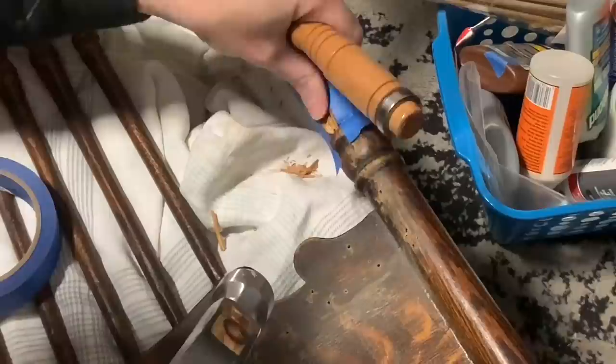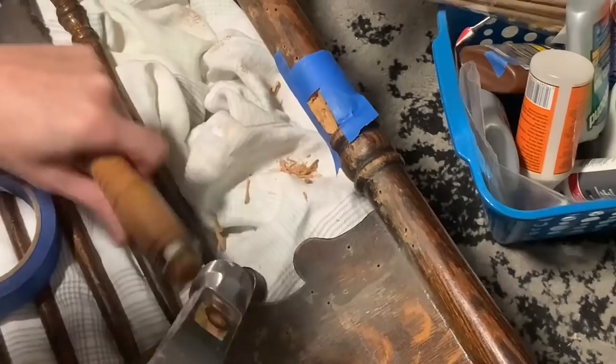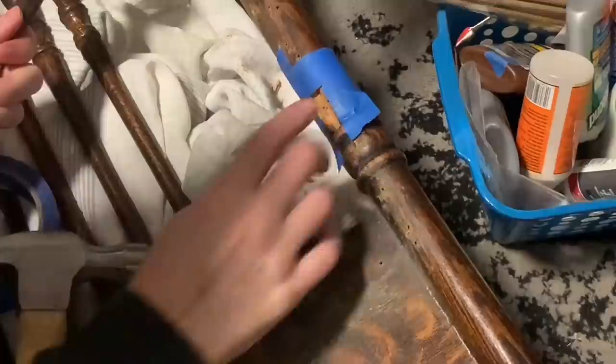But I work very, very slowly because I have not been doing this, like I said, for a million years. It's only been a couple years of actual restoration like this, where I'm not just going to fill something and paint over it so it looks really good, but if you were to strip off the paint, you could just see wood filler. I don't want to see wood filler, I want to see wood.